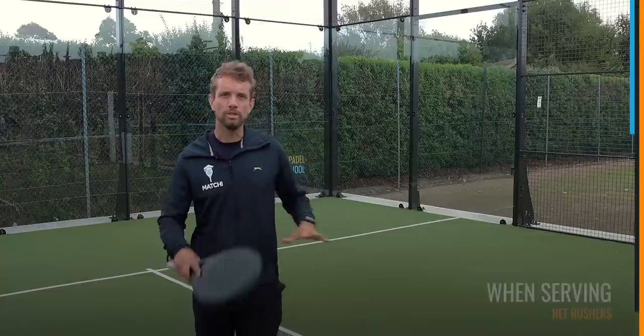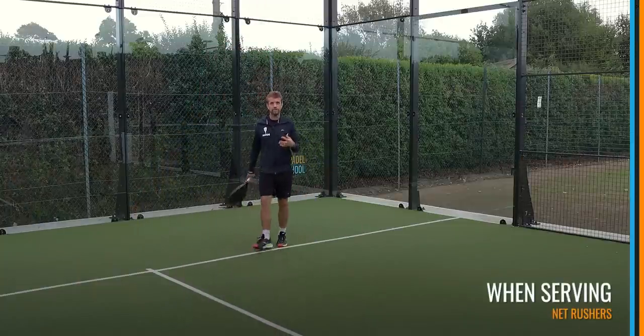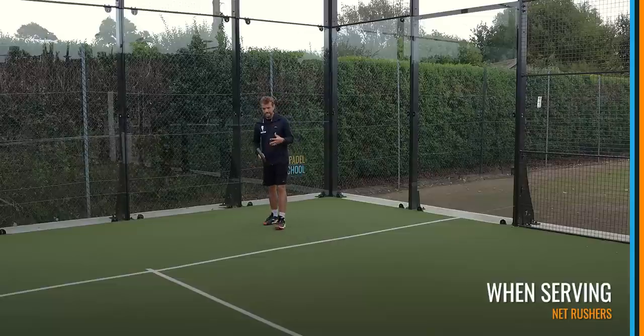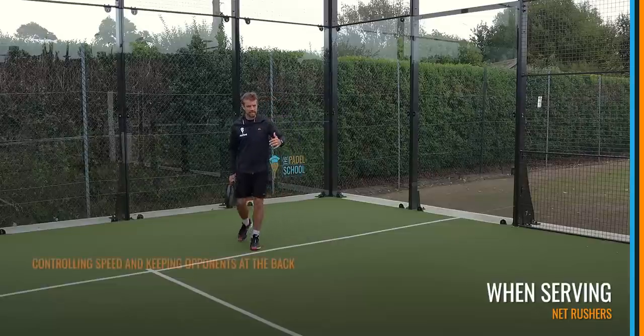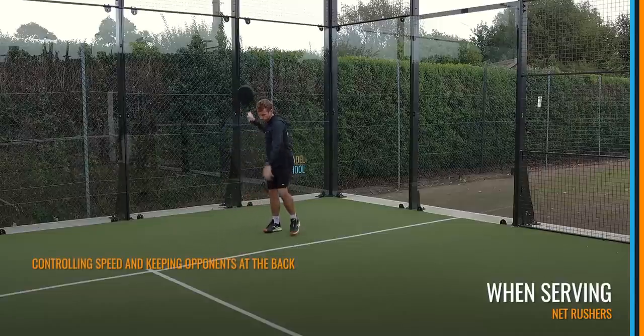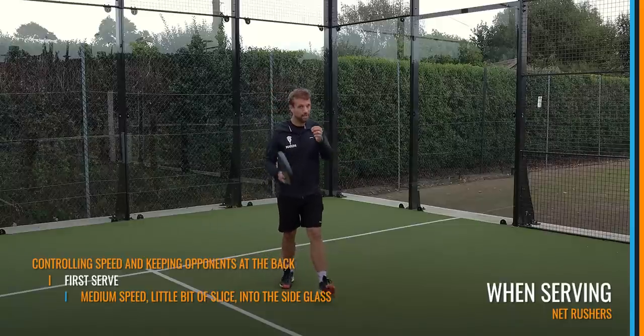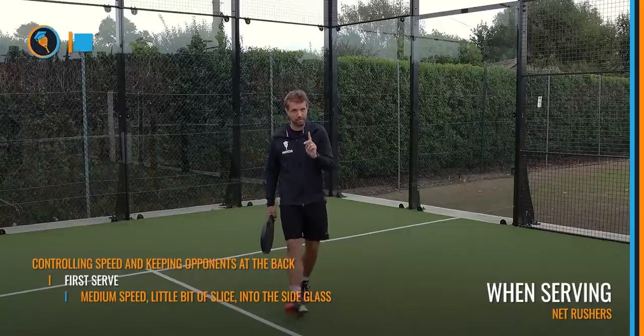So to begin with, we're gonna talk about two scenarios, either you're serving or returning. So first, let's look at the easiest scenario, when you're serving. Now, if you want to control the speed while you're serving and keep them at the back, then you want to hit your first serve at medium speed with a little bit of slice into that glass if you can. If you hit the glass, it slows down even more, so that's always good.